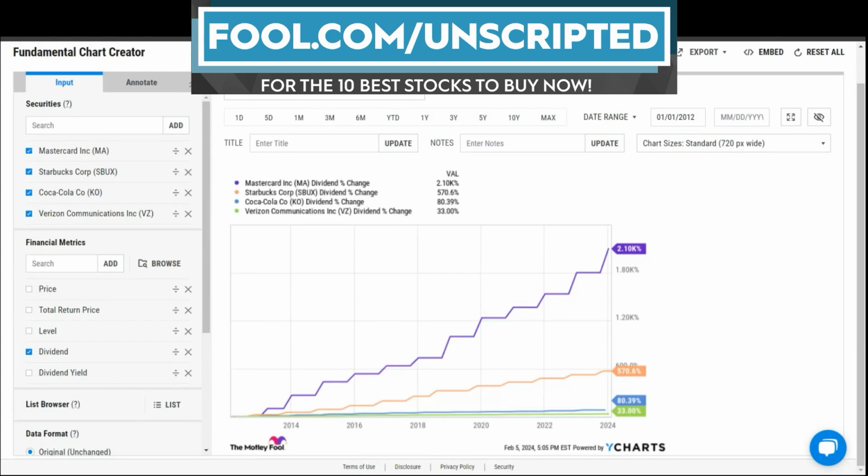Verizon's a utility after all, right? Dividends are kind of baked into what they do. Coca-Cola, that's a company that's been around for more than a century, paying dividends for a very long time. So it makes sense they haven't grown dividends as much. But the point is, the two stocks that have grown their dividend the absolute most are still paying a lower yield than our two stocks that have lower dividend yield today, if you bought the stock today.